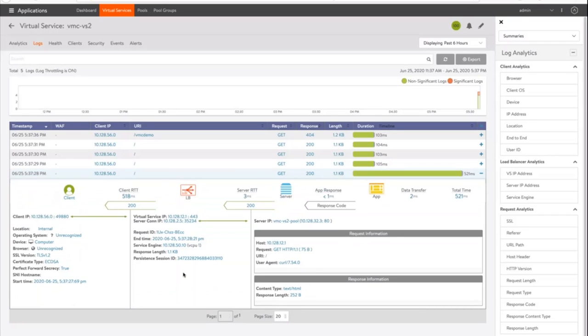And there's a lot of data for this connection. At the top of this connection, you see the latency for my request. From the client, me, to the load balancer was about 500 milliseconds. For the load balancer to the backend server was 3 milliseconds. The after response was less than 1. The data transfer was 2 milliseconds, for a total time of 521 milliseconds. So very quickly, if this was a troubleshooting session and I said my request is slow, you can immediately see why the request is slow.